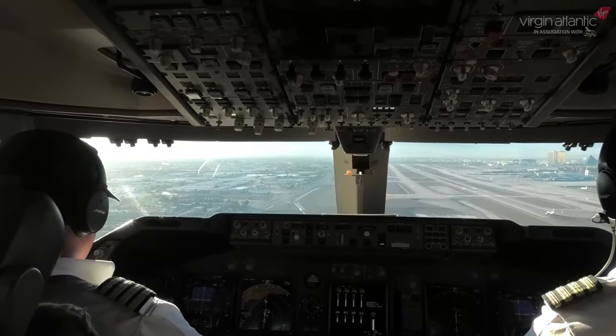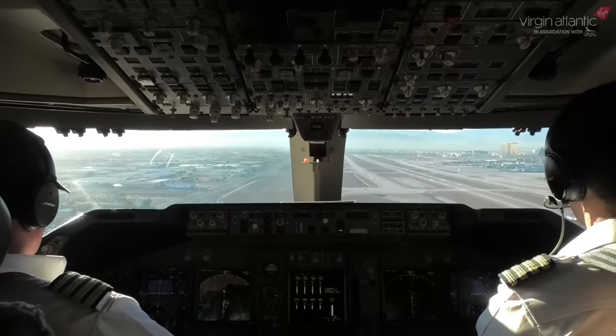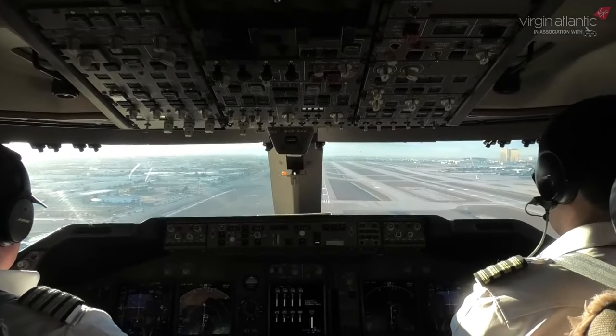Decision page. Check. Possible two head pursuit from. Minimums. Continue. Check.